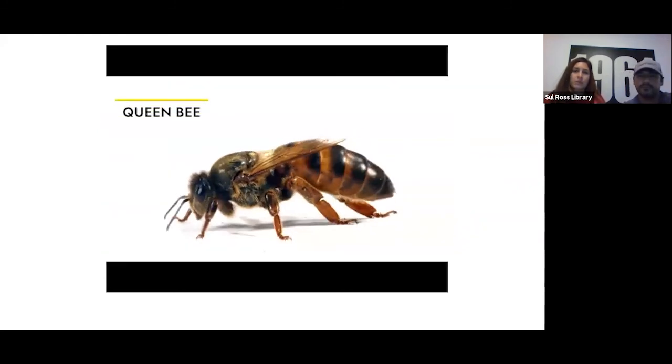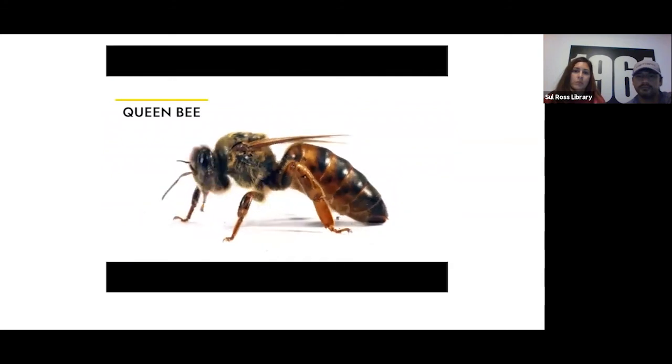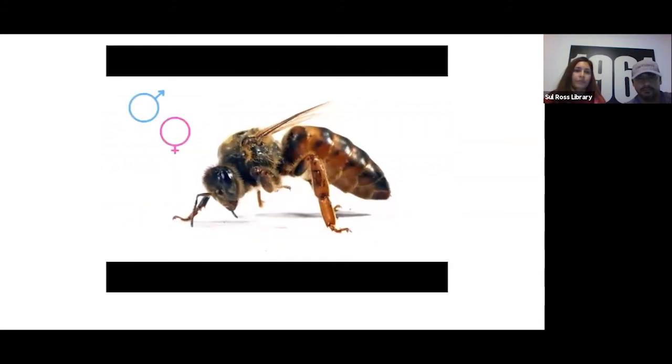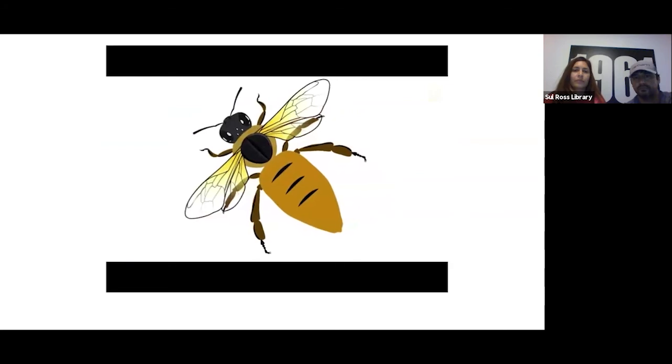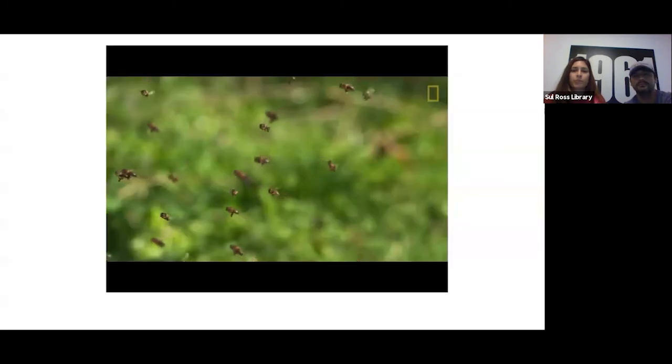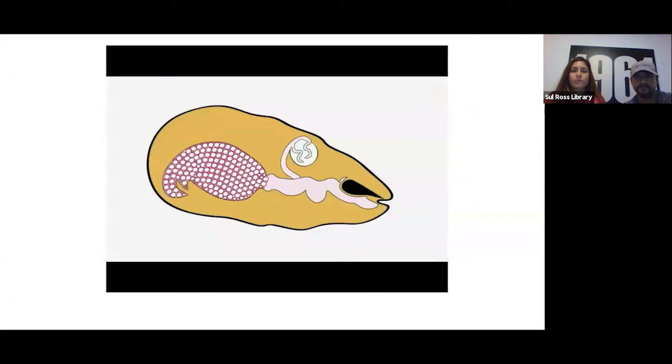And it starts with the queen bee, who has the unique ability to designate the sex of her children, which plays a pivotal role in their future. If the queen wants to lay a female egg, she will fertilize the egg by releasing spermatozoa that is stored in the spermatheca, which sits behind her ovaries. The spermatheca is filled during her first week of life, when she mates with up to 20 drones, or male bees.